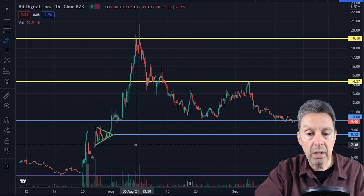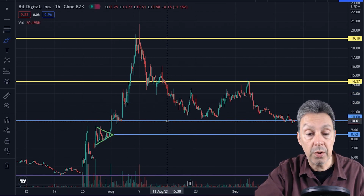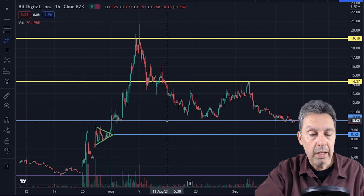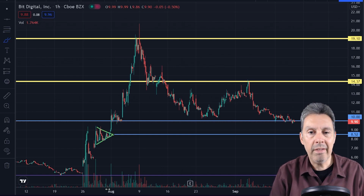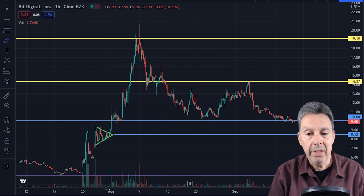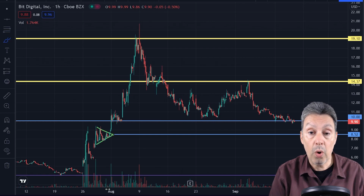So this is very similar price action. This has been a strong line of support in this recent run-up. So for me, I'm looking at this yellow line at $14.37. Obviously, all of these things are predicated on what Bitcoin does. If Bitcoin has a short-term pullback, then I do expect these things to hold their line of support, even in a pullback. So I don't think there's a lot of downside.